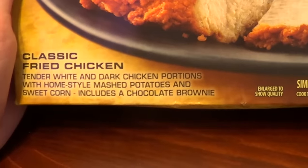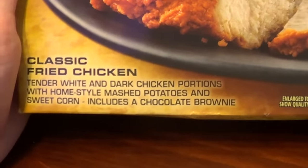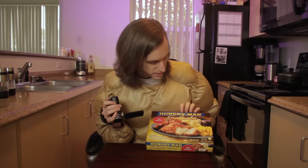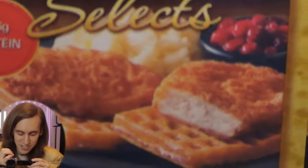Next up is classic fried chicken. Tender white and dark chicken portions with homestyle mashed potatoes and sweet corn includes a chocolate brownie. I have a feeling that some of you are going to cheer the return of our good friend corn. Yes, magical, magical corn. I'm not quite sure what makes this a select. It says it's Hungry Man Selects, but I don't know, it's the same thing but with chicken. On the back they've got chicken and waffles, which really doesn't look like chicken or a waffle. We may have to try that if we do another Hungry Man video.